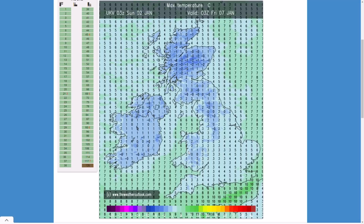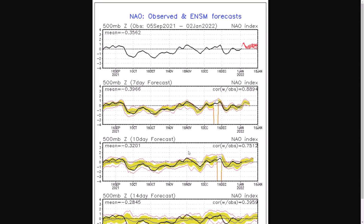So we do have a look at the longer term forecast now. Now I do want to have a look at the NAO and the AO, and I've mentioned these quite a lot in winter look aheads we did earlier in October, and over some of the videos over the last month, because they do give us an indication of what sort of blocking patterns we're seeing.